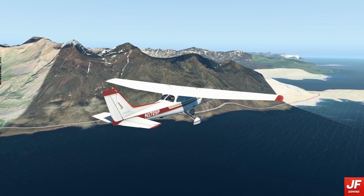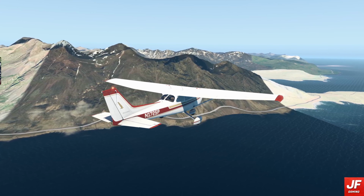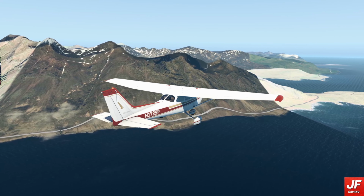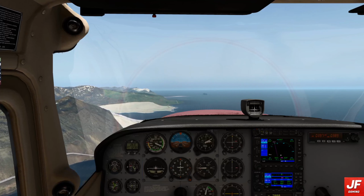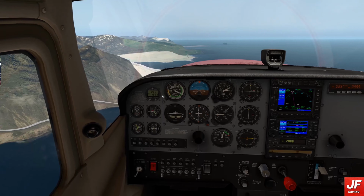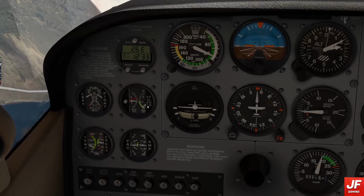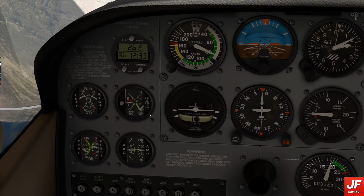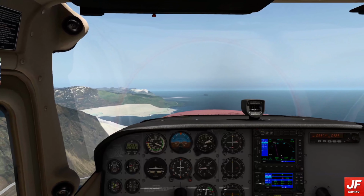Now, I will try and get that one done as quickly as I can. I will have to speed up the recording and things like that, but it's still quite a long flight. I need to make sure that I lean it. If I can lean it as well as this, then we're not going to have any problems at all. We're at 5.5 there. That is excellent. We're not losing much fuel at all.